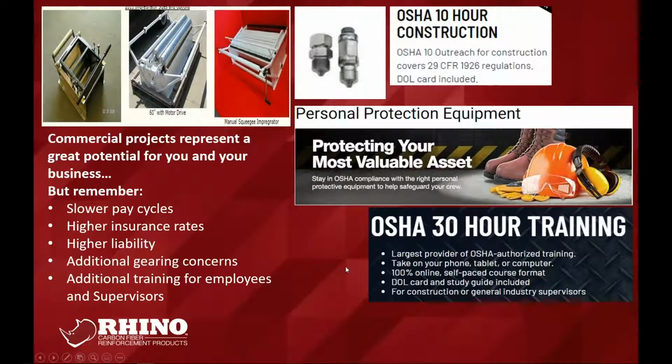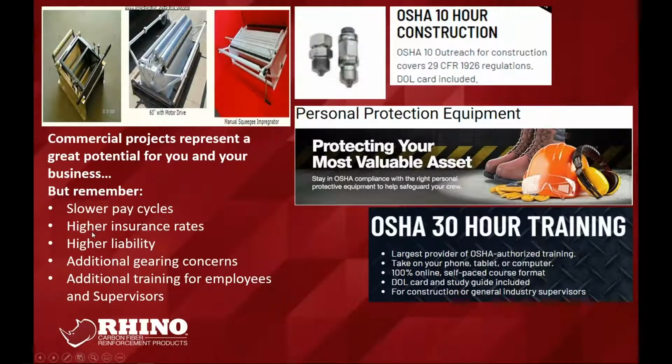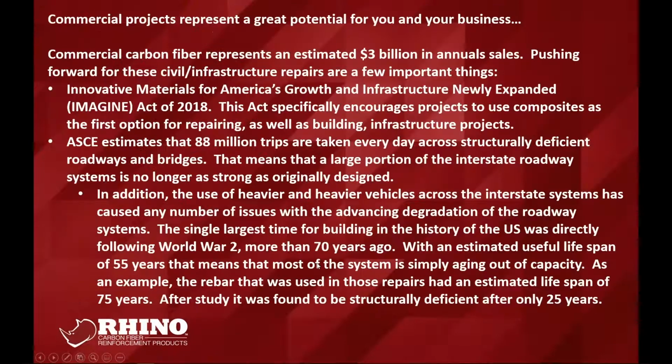Now, when we talk about structural strengthening on the commercial side, remember, some of those jobs in the commercial industry are a lot of work. I think I already showed you, but some of the things you've got to remember on those big jobs: slower pay cycles, higher insurance rates, higher liability, some more OSHA concerns you may not be aware of, additional training for employees and supervisors, like the 30-hour, 10-hour construction one. If you're going into a mine site, it's MSHA. But here's the real reason you want to go and look at that stuff.